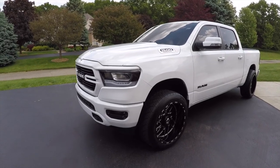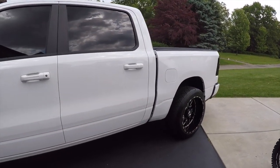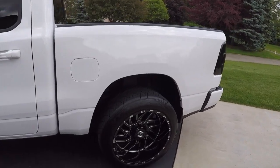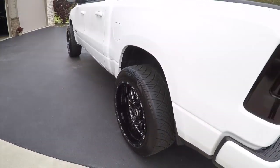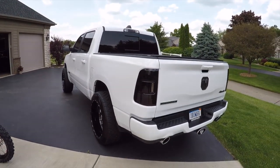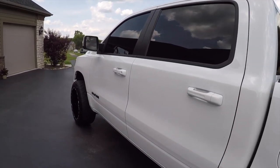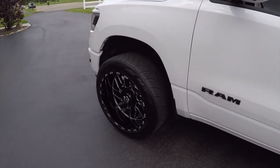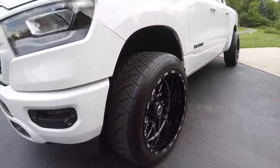Look how clean the Ram is. I literally spent 2 hours on it the other day detailing it. Washed it, waxed the wheels, got the wheels looking all good. I haven't washed it in about a month, so it was pretty filthy. But Ram's looking good, all cleaned up, just in time to take it to a dirt bike track and get it filthy again. I know it's stupid, but whatever.